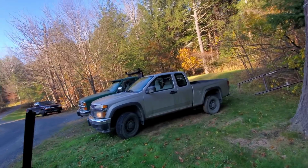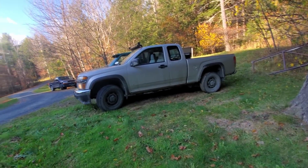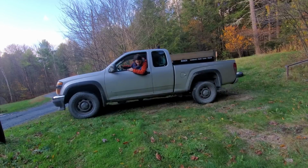All right, guys, it's time for the fun factor. Let's see how much fun we can have in both of these $400 cars. Start out with a little grassy burnout, see what we can do.